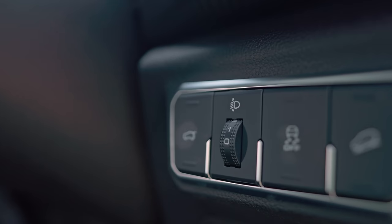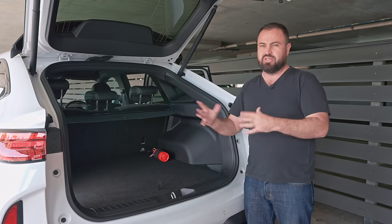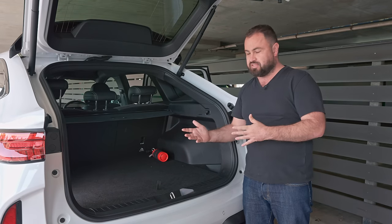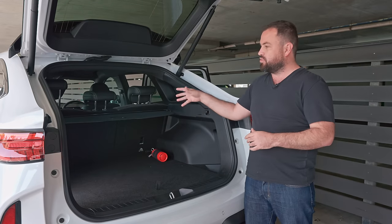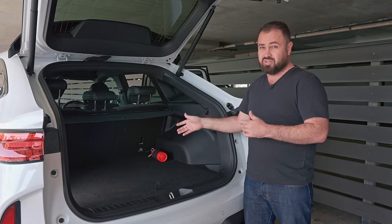Now, of course, the H6 is best used as a family SUV that has some sporty pretensions, but because they've chopped off half of the back of the car, you do lose some of the practicality. The boot itself is actually quite wide and quite deep that way, but if you want to get things below the parcel shelf, then it turns out that the car is a bit shallow.